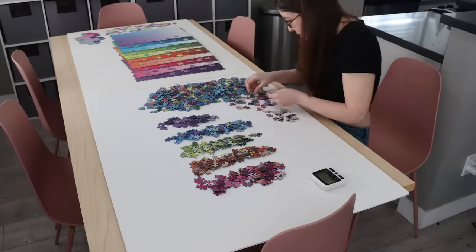I also love how you can see a really subtle gradient on some of these Krypt pieces, like this one. Look at that. I think that is so pretty. I love that that came through in the final puzzle.